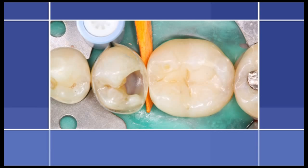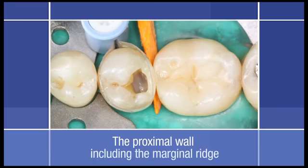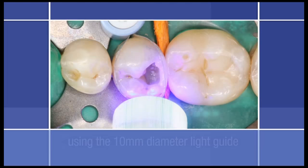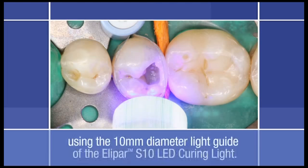For this restoration, shade A35 of the flowable was used to match the cervical coloring of the tooth. For the remaining restoration, the universal shade A3B was used. Since the shades of Filtek Supreme Ultra Universal and Flowable restoratives are designed as a system, predictable color matching was assured. The proximal wall, including the marginal ridge of the restoration, was created first, using the universal restorative. Then it was light cured, using the 10 mm diameter light guide of the Elipar S10 LED curing light.